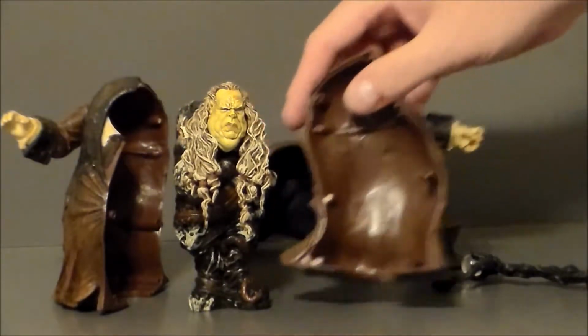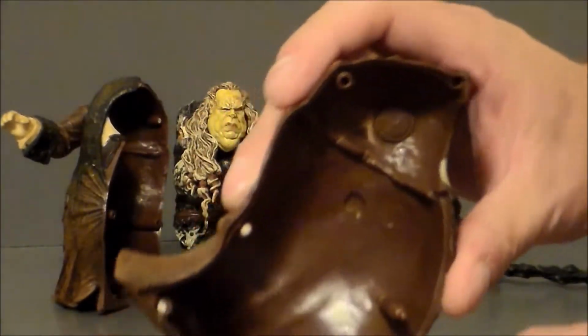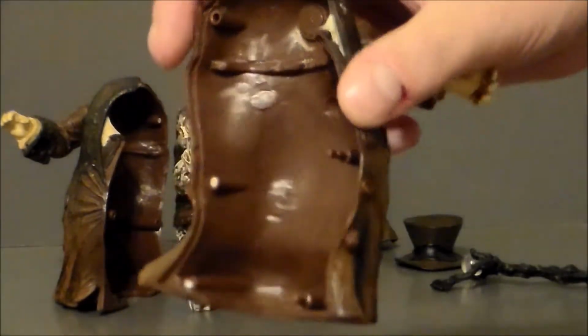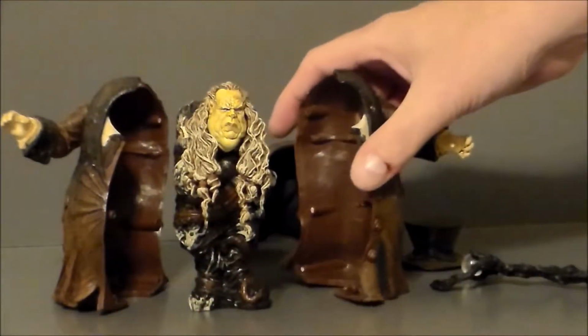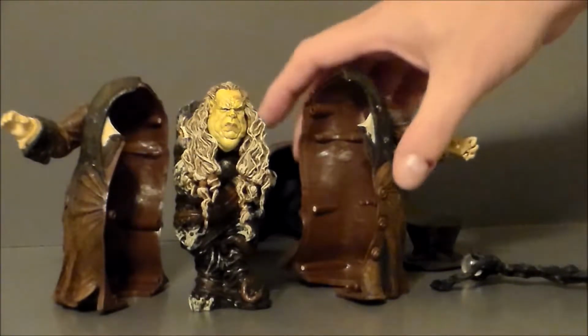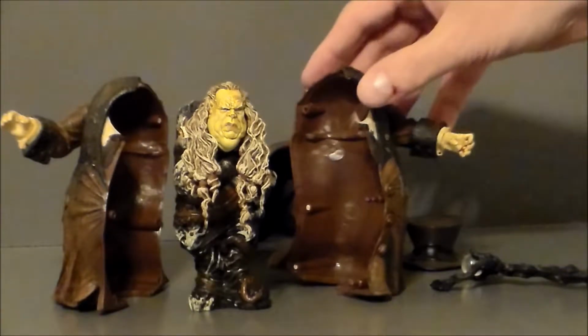Now, the one thing about this figure, unfortunately, is it's only got a couple of these little pegs left. They've broken off over the years, it appears. So it's kind of like a pretender shell that way. I've only got a couple pegs left to keep it together, but yeah, definitely very cool looking, very different, and very fun.